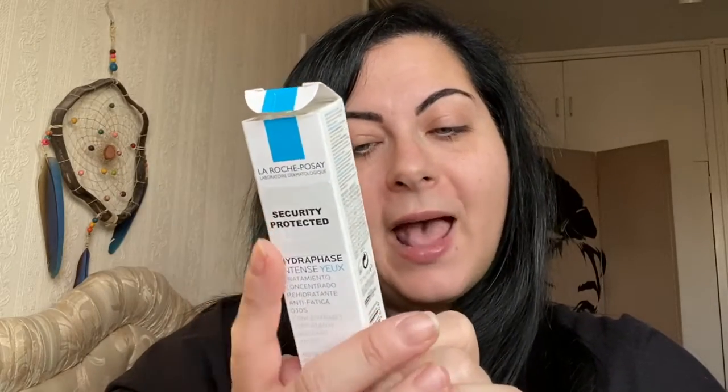The next step would be to put on my eye cream. Now it's the same eye cream that I used in the morning that we spoke about. It's the La Roche Posay Hydraphase Intense Eye Cream. It's got hyaluronic acid in it and thermal water. It's an anti-fatigue rehydrating concentrate, and you apply it on your under eyes. It's good to just keep your eyes rehydrated throughout the night time as well.